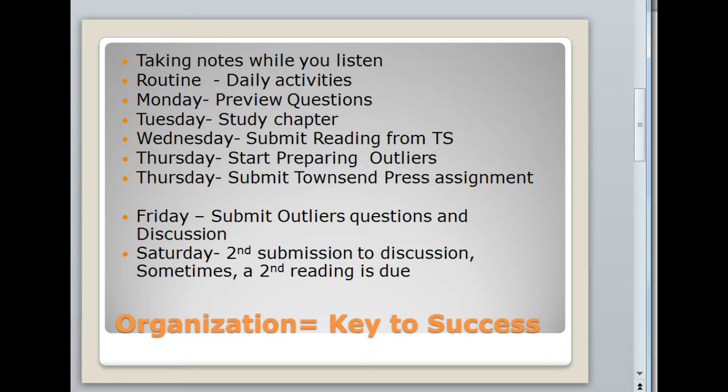On Friday, you're going to submit the Outlier questions, and you're also going to participate in the discussion. If you want to participate in the discussion before Friday, that's fine as well, but that is when it's due. And then on Saturday, you have a second submission to the discussion. After you have read all of your classmates' notes, you can respond to at least 2 of them. Sometimes a second reading is due. That also happens on a Saturday. Not every Saturday, but especially at the beginning of the semester, I have you reading a little bit more so you get used to the reading.